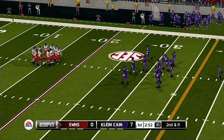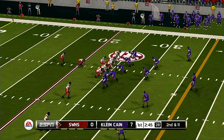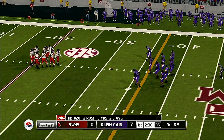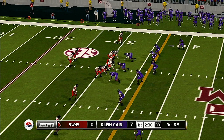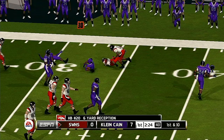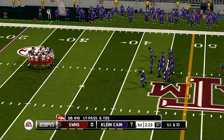From their own 25-yard line, it's second down. And he carries the ball for a nice gain. That'll make it 39. Mike 4, Mike 4. Brought down around the 38-yard line. First and 10. Ball on their own 38.